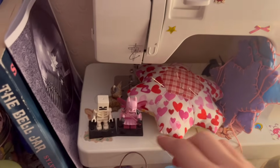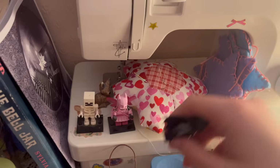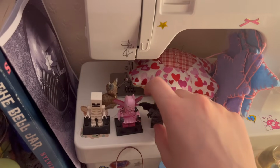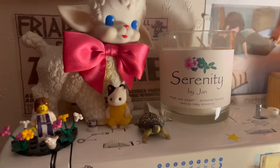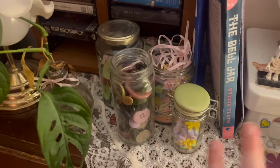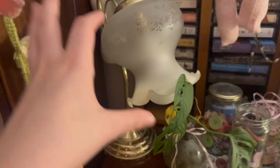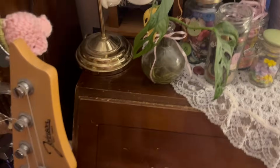My pin cushion. I've got some Lego guys here. I've got Lego Batman and a deer and a little skeleton. Serenity by Jan. I'm good friends with her. Over here I've got some books and photos, some of my buttons, a plant, a cool light, which is really cute and nice, and it's really helpful when I'm doing crafting work at night.